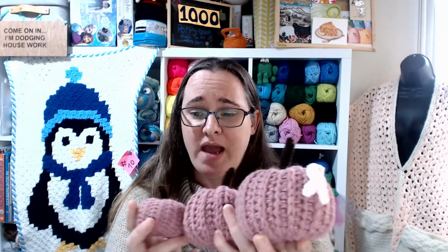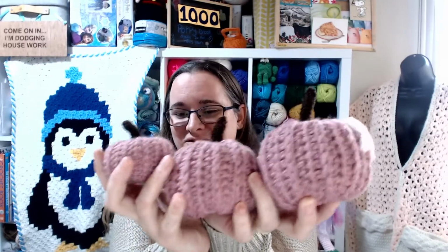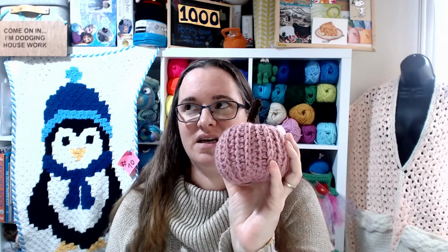Right, so what have I been up to? As I touched on a few moments ago, I made some pumpkins using our Dolly's video tutorial. What I did within my video was show you how, by using the same yarn, but just swapping out your hook or the amount of yarn that you're running with at the same time, you can create 3 different size pumpkins.